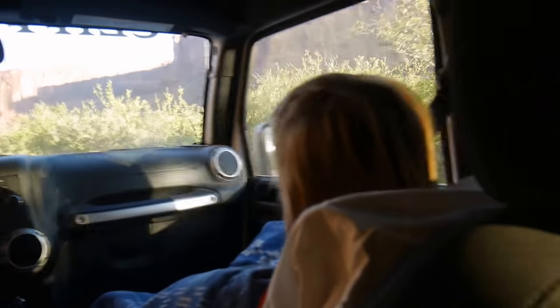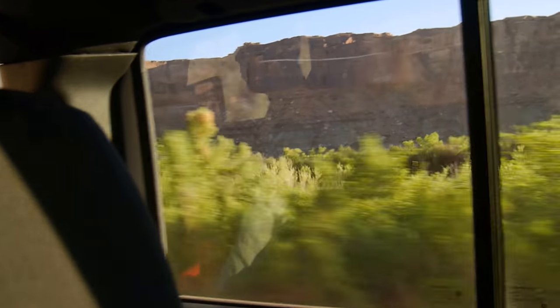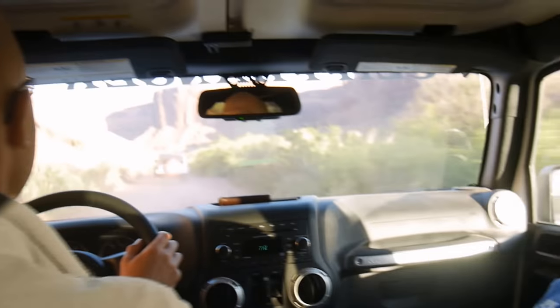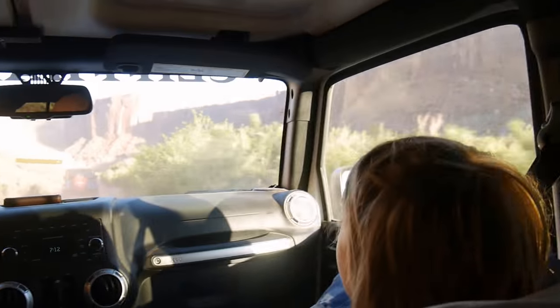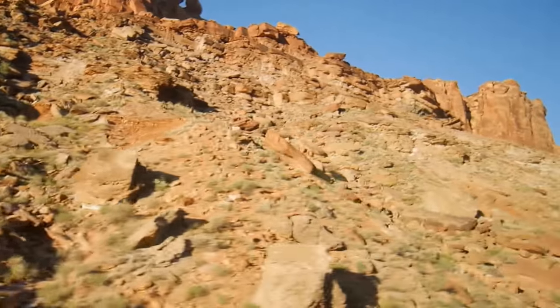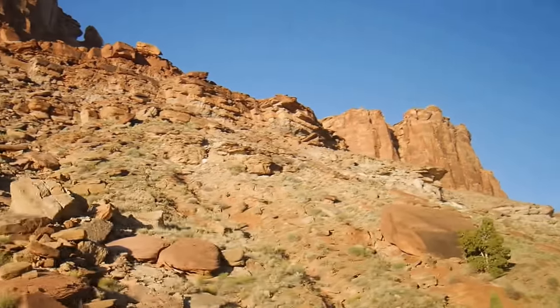Well, we're on the bottom now. Here, sometimes among these bushes, you can see the river. And it's so bumpy. So we now see all the rocks from the bottom.